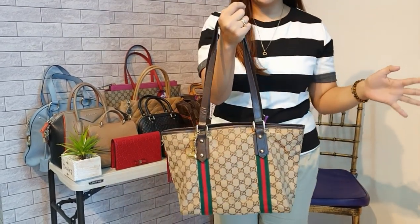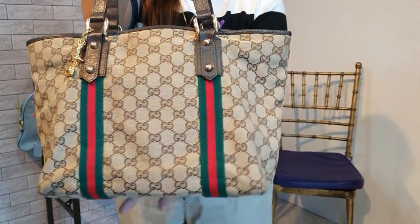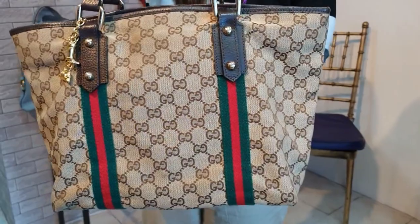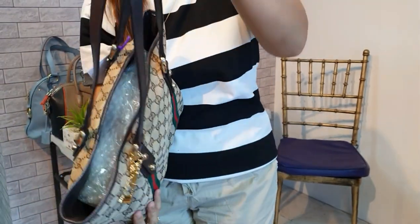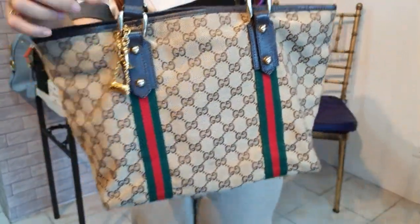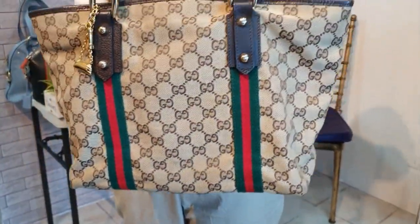So, guys, our first item for this vlog is a Gucci vintage shoulder bag. Take a closer look first, mga moms. The design is a monogram print and the ever-famous green and red lining. And the back, just in case you want to see the handles, malinis pa siya. There's a little charm here. Pero yung hardware niya, may mga konting fading na, fading ng color, even sa likod.